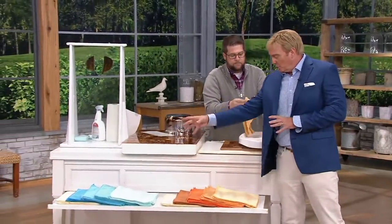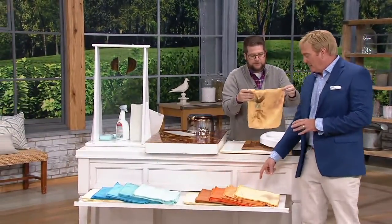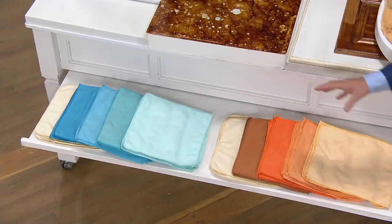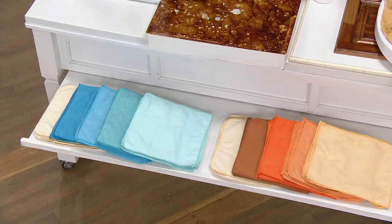So the ocean story or the desert story. The ocean reef or desert sunset, right. 1, 2, 3, 4, 5. So it's 5 shades, 8 in each. What's the size of each of them? They're 12 by 12s. So it's a square foot, yeah.